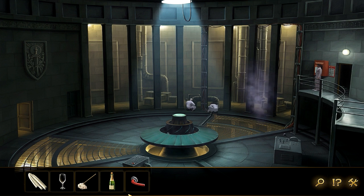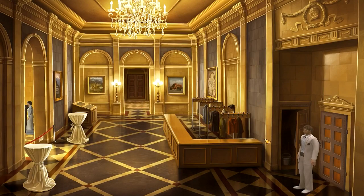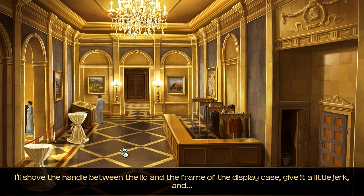We need to get the handle, and I keep feeling like there's something we need to do up here still. And I'm wondering if we can use this handle on this display case. Somehow pry it open. I'll shove the handle between the lid and the frame there. Yep, and there we go. Give it a little jerk. Little jerk.